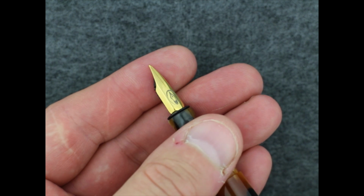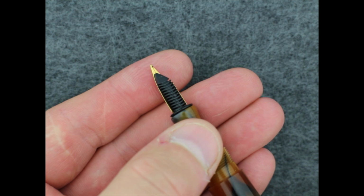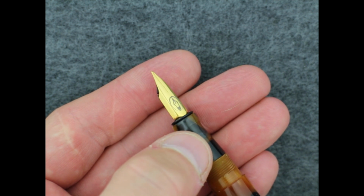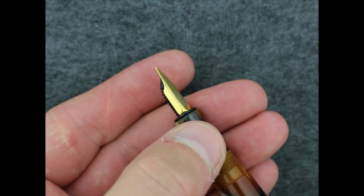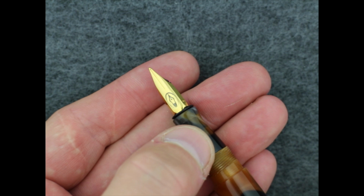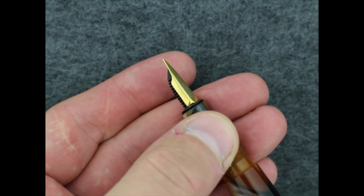But now, however, fear not. If you're disappointed by not being able to have a broad and italic, then the good news is that the housings for these nibs are identical to what we use for our normal number 5 nibs. So if you would like to have a broad or a 1.1 or a 1.4 italic, then you can buy the pen as is, and then you can trade out for any other Edison number 5 nib aftermarket.